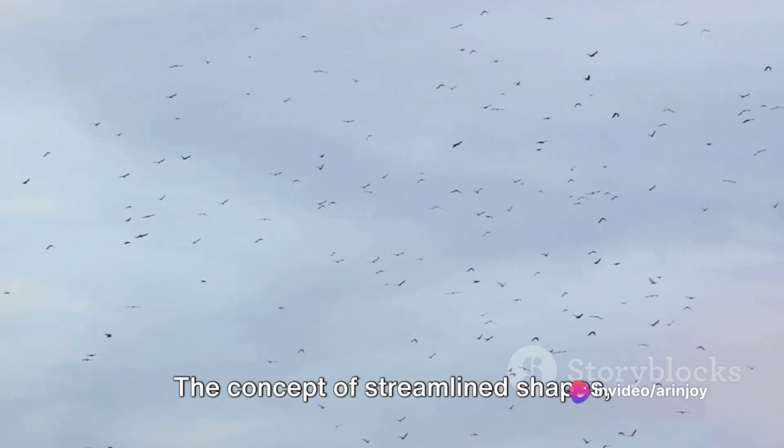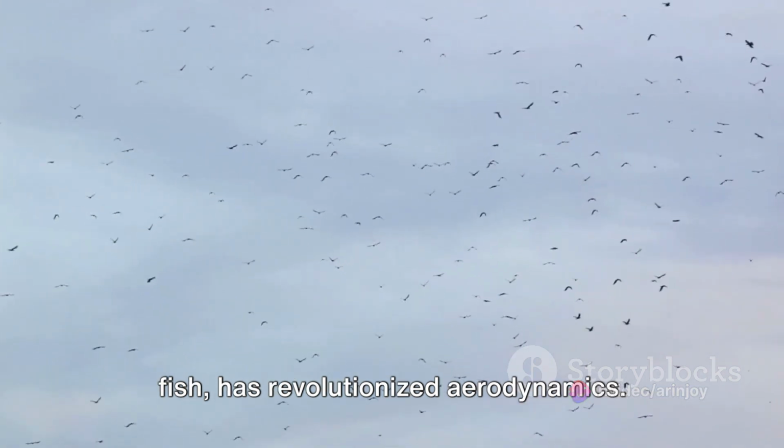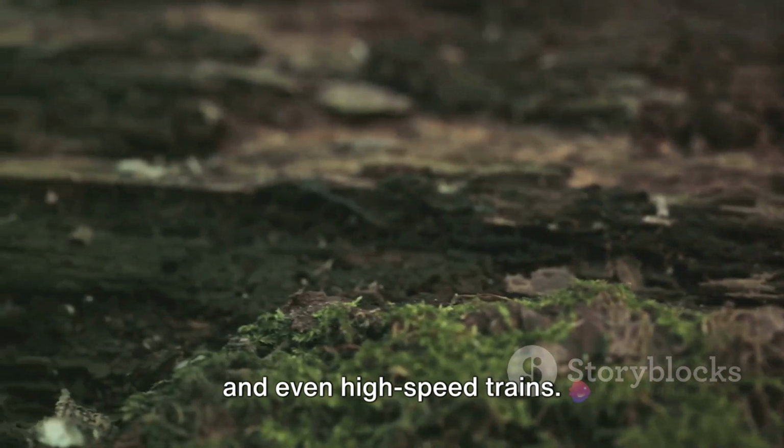The concept of streamlined shapes, inspired by the sleek bodies of birds and fish, has revolutionized aerodynamics. This has led to the creation of faster, more fuel-efficient vehicles, aircraft, and even high-speed trains.